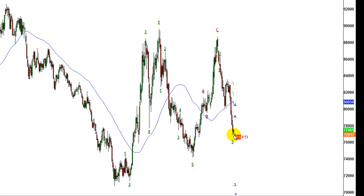The target of wave 3 is very close at hand now, at around that 77 mark. What we need to see is whether or not it's going to break out and push up. That will have a big impact, as I say, on the Australian dollar, on gold, and if that's occurring, then we're likely to see the indices coming down as well.